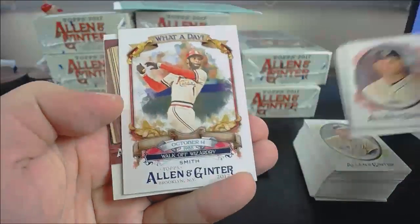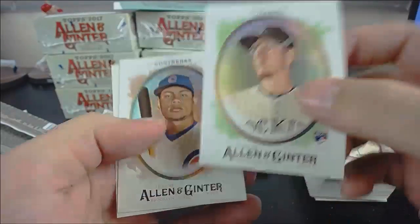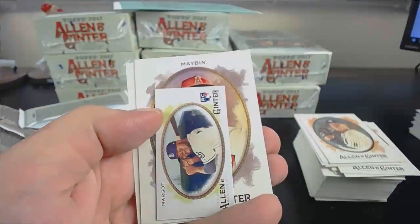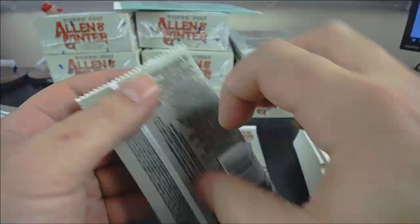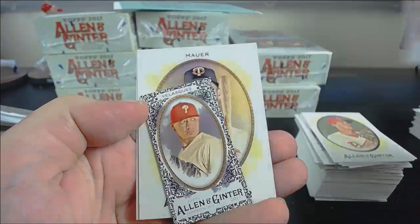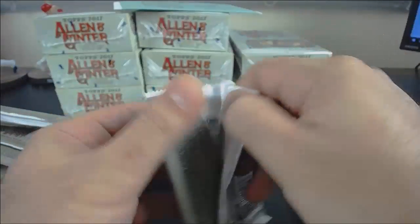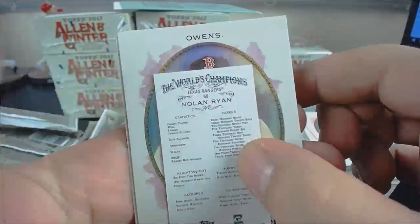Jeter. Ozzie Smith, what a day. Tom, Adventures of Tom Sawyer. Number 13. Hoffman, short print rookie, number 320 for the Rockies. Manny Margot, mini rookie, and A&G back for the Padres. Chris Davis, what a day. Vince Velasquez, black mini for the Phillies. Joe Mauer, short print, number 334 for the Twins. Nolan Ryan, base mini for the Rangers.